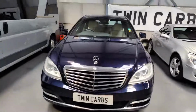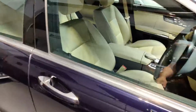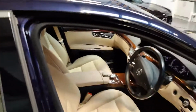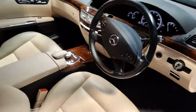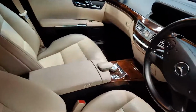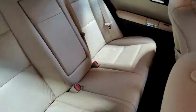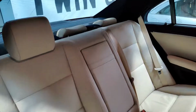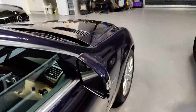We'll start off over here with the S-Class. Now this is, I think, the 3.5 litre diesel version of the S-Class, and it's a beautiful car. It's designed for luxury cruising, and it does just that. Look at these seats. It's like sitting in your sofa at home. It's just amazingly comfortable. And look at the room that you've got. Even in the back, there's lots and lots of space. So this is a beautiful car for motorway cruising, and we're going to take this out for a little test drive as well later on.